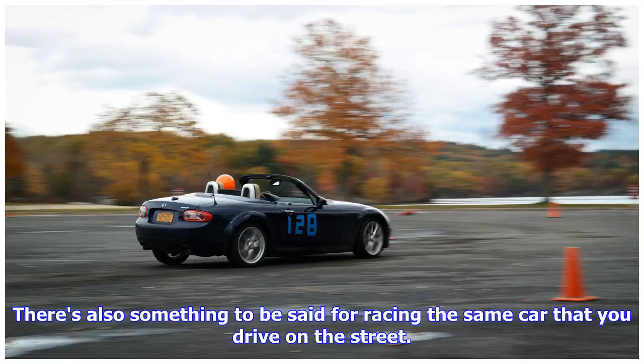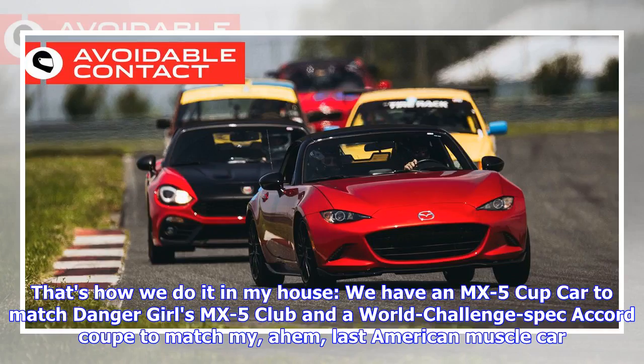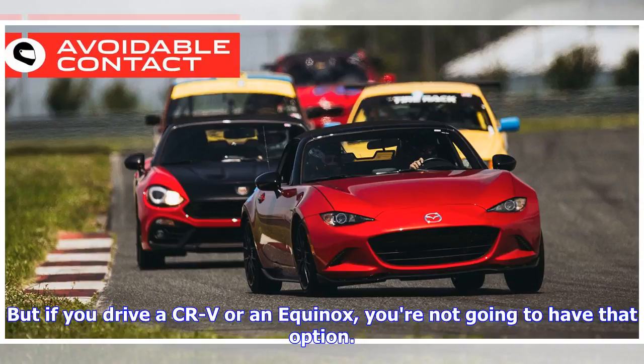There's also something to be said for racing the same car that you drive on the street. That's how we do it in my house. We have an MX-5 Cup car to match Danger Girl's MX-5 Club and a World Challenge Spec Accord Coupe to match my Aham's last American muscle car. But if you drive a CR-V or an Equinox, you're not going to have that option.